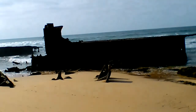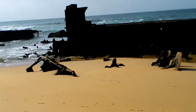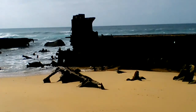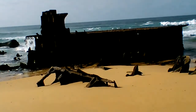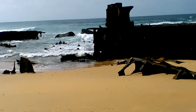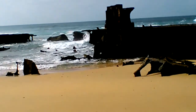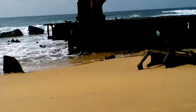One of its towing lines broke, and there were quite a few attempts to save it again. There was a second line attached, but that also snapped, and then eventually, due to the rough seas, it was decided to abandon the effort, and eventually it washed out here.